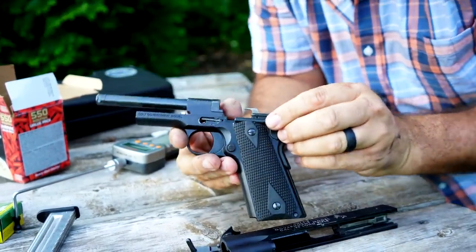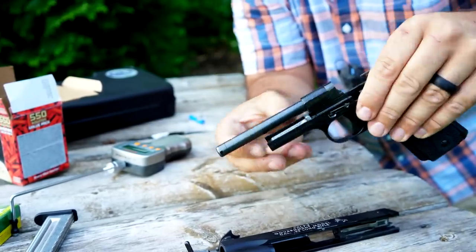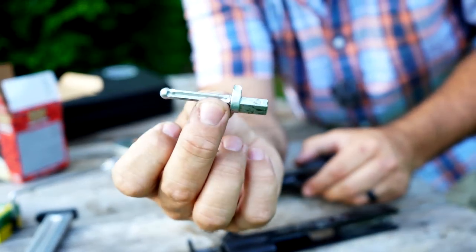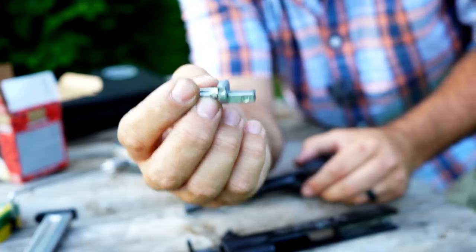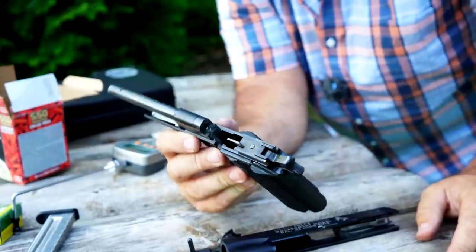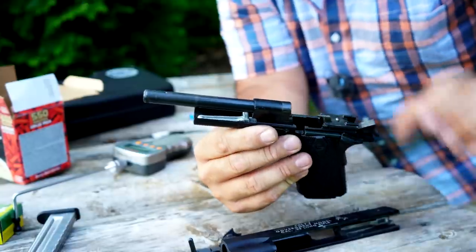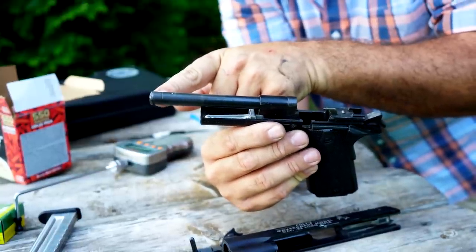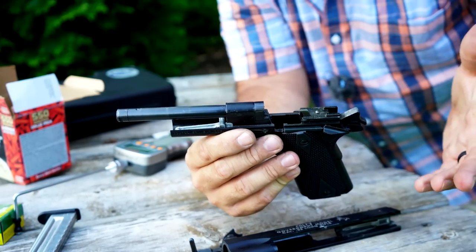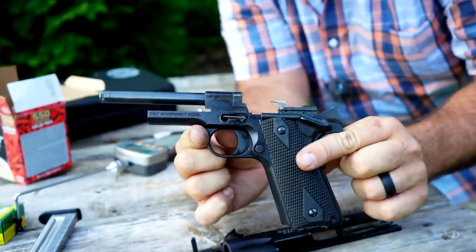You can see it's got a fixed barrel, again threaded. Here's your guide rod. Guide rod is a metal guide rod. That's as far as you really need to take it down for cleaning or anything. Look at that. Pretty neat looking firearm. And you can take this cap off and this barrel shroud and then pull the barrel out here if you needed to, but don't really see any point in doing that. That's about as far as you need to go.